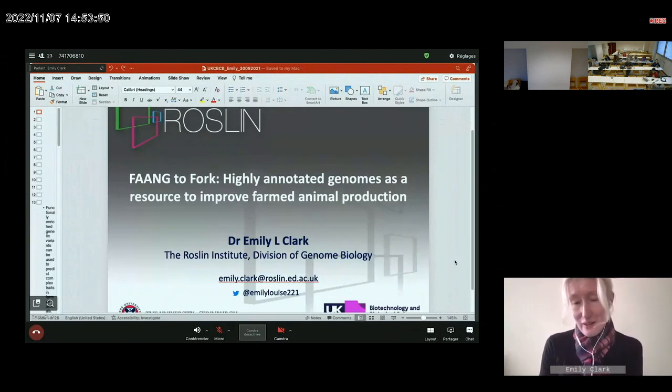To get started then, I'm Dr. Emily Clark. I'm a research group leader at the Roslin Institute in Edinburgh in Scotland in the division of genome biology. So I'm going to talk today about the FAANG to Fork research study and some work that my group's doing at the same time. And talk more broadly about how highly annotated genomes are a resource to improve farm animal production.